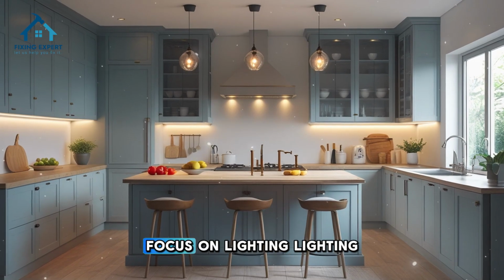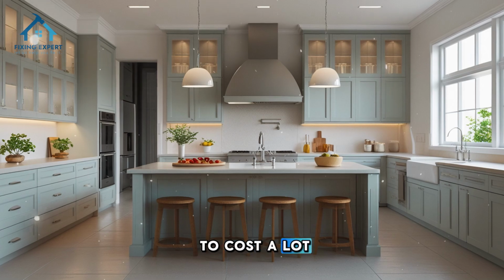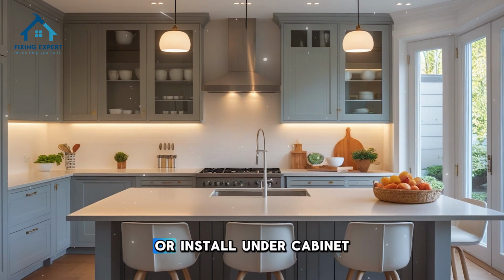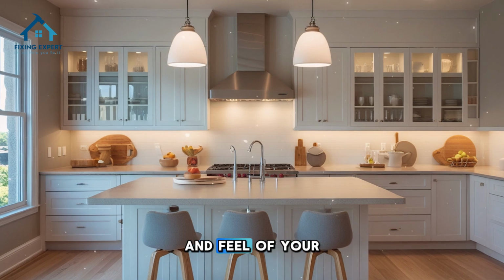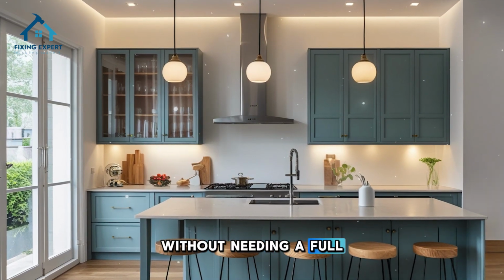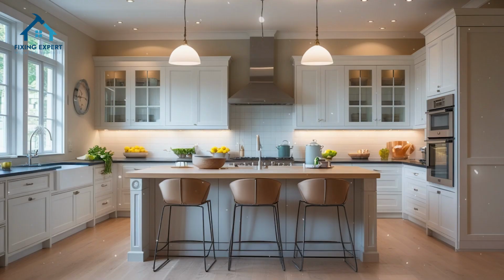3. Focus on lighting. Lighting is one of the easiest ways to enhance any kitchen, and it doesn't have to cost a lot. Invest in simple pendant lights above your kitchen island or install under-cabinet lighting to brighten up the workspace. Proper lighting can transform the look and feel of your kitchen, making it feel airy and inviting without needing a full remodel. Good lighting is a quick, affordable way to bring a minimalist design to life.